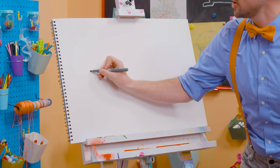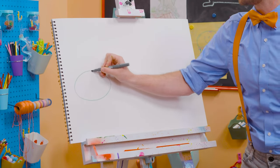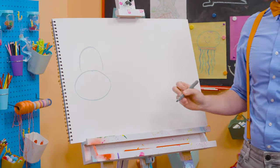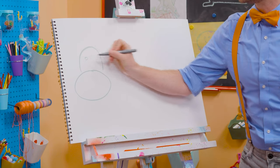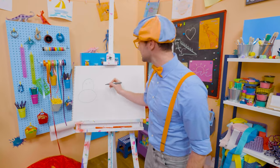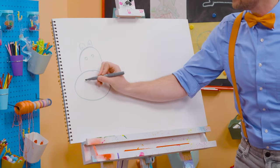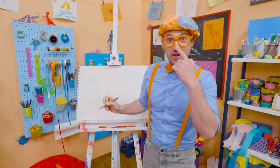So let's draw an oval, yeah, for its mouth area. And then a half circle for its head. And let's draw two small circles for the eyes. And then two little cute ears. There we go. And two dots for the nose.